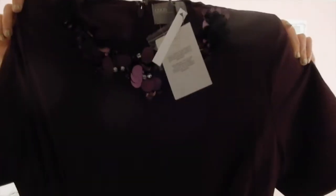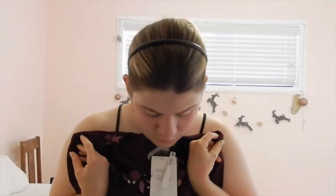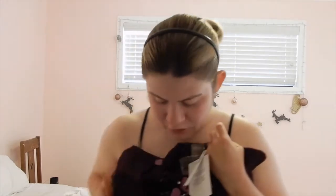It might look different when I actually try it on, which I will. But yeah, I really, really like this. This is super pretty. It came in lots of different colors, but this is the color I liked the most. And it's not as thick as I thought it was going to be, even though it's polyester. I thought it would be way thicker than this, so that's pretty good.